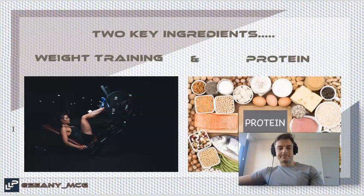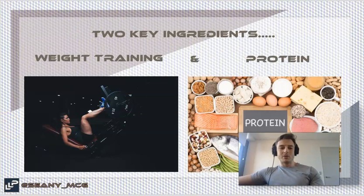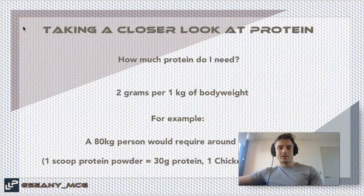We'll come back to that. Two key ingredients that we will look for when maintaining muscle while losing the fat around it: weight training and getting sufficient protein in. Now let's take a closer look at protein.